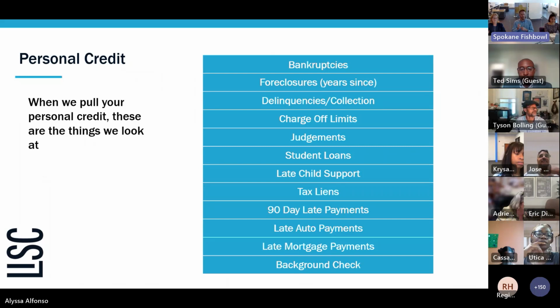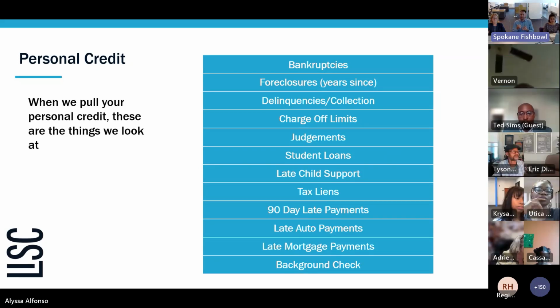And then one or two more things here. So personal credit, as we were starting to talk about. So all these different factors that can be on there. For bankruptcies, if it's an active bankruptcy, that's probably, even for a lender like LISC, we likely wouldn't be able to add on or want to add on additional debt at that time. But let's say that's something that you had 5 years ago.